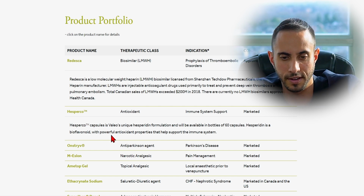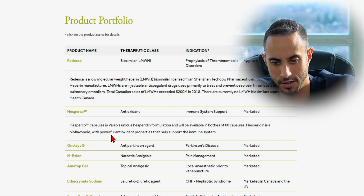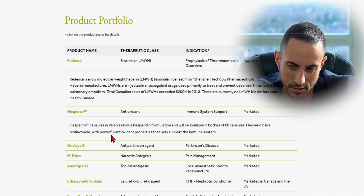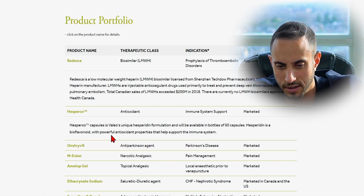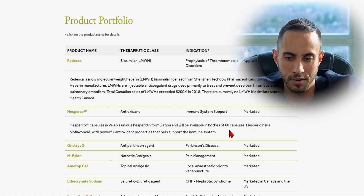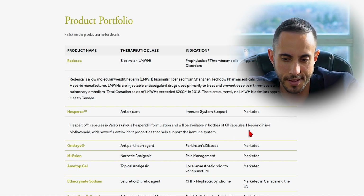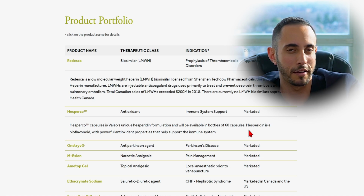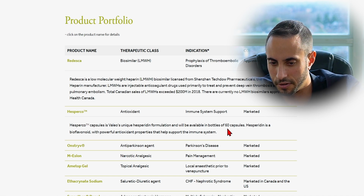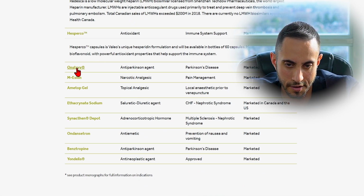Now we have Hesperco, an antioxidant. Hesperco capsules in Valeo's unique hesperidin formulation will be available in bottles of 60 capsules. Hesperidin is a bioflavonoid with powerful antioxidant properties that help support the immune system. So as we know, in this day and age, immune system support and keeping a healthy immune system is very important. So of course we can see all their other products.